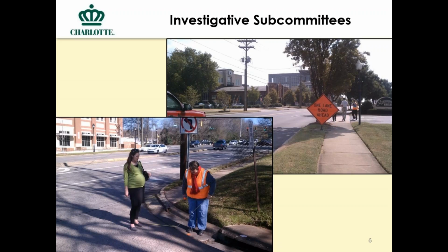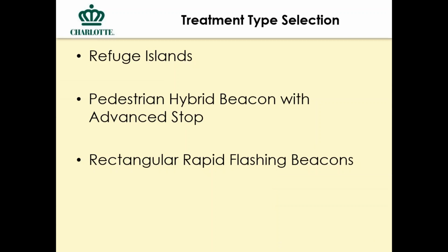We also make sure we look at sight distance, and then that small group, that investigative subcommittee, discusses their observations, comes up with a recommended treatment or treatments, and is responsible for reporting back to the Pedestrian Crossing Committee at the next meeting, or sometimes it takes a couple meetings to get everybody together. So following that, I'm going to talk a little bit about how we make those selections.